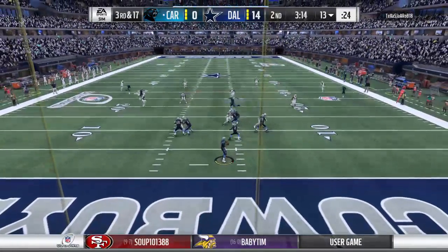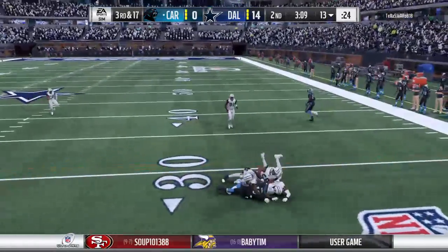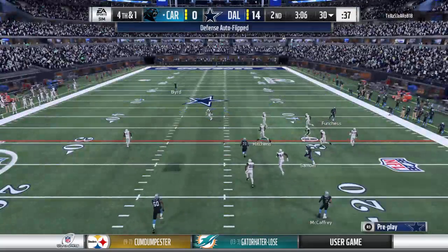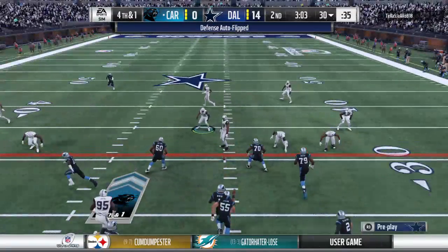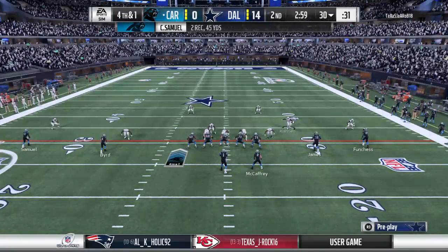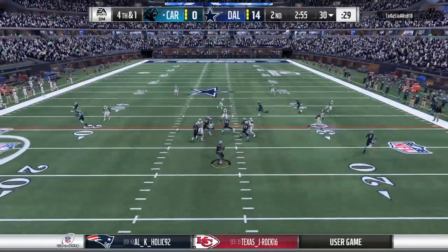A shotgun snap for Newton. This will be caught. It's Samuel. And he'll be brought down right at the 30 here. They'll wind up with 17 on that one, but they're still a bit short here for 4th. They will go for it.